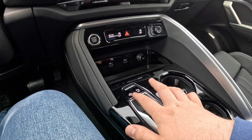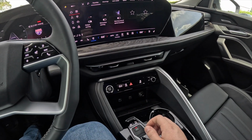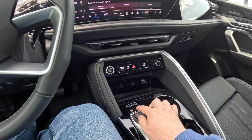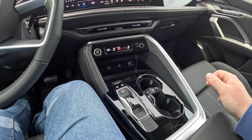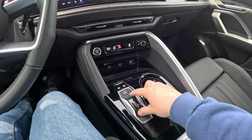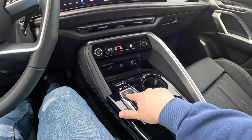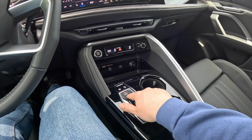Over here we have a couple of buttons that are quick access. You could press on that and that'll pull up all of your driver's assist features. And then we can also press this button to activate your parking sensors and pull up your parking camera at any time. We have a couple of cup holders and this nice little dial thing right here for your gear selector. So we have a button right up here to activate your parking brake and put the transmission in park all at once.